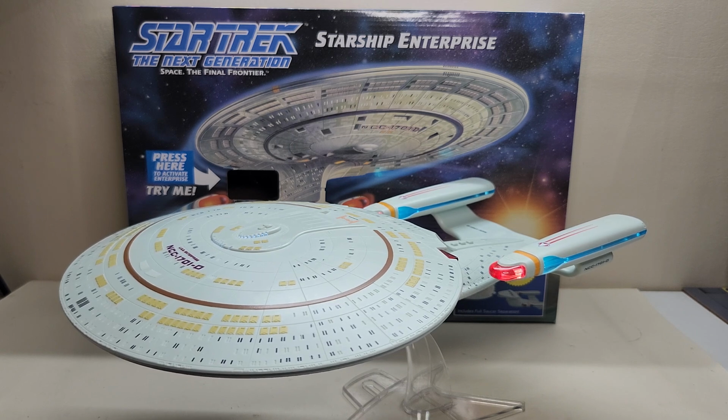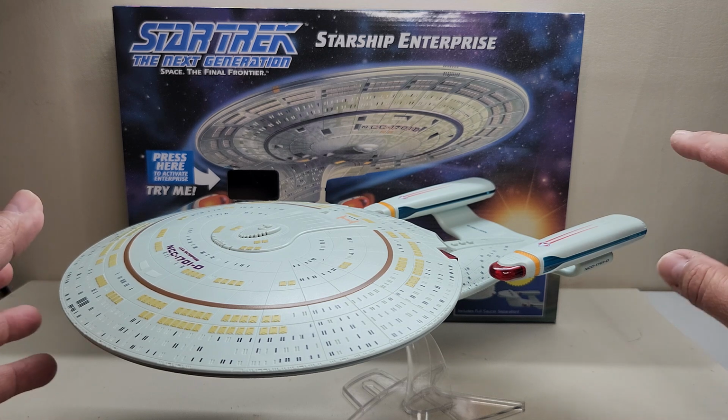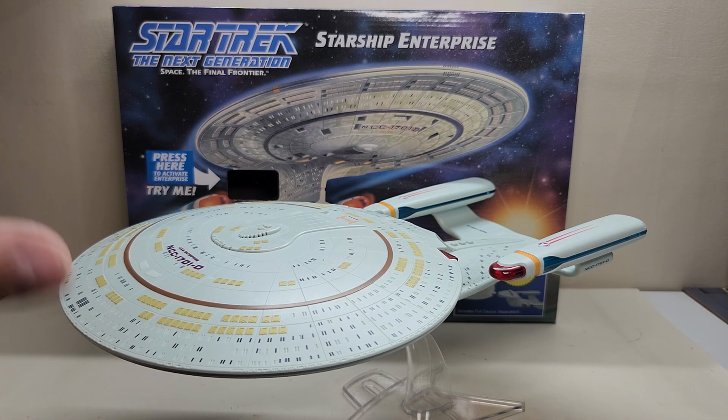So that is my review on the Playmates Star Trek The Next Generation Starship Enterprise NCC-1701-D, the new one from 2023. If you're like me and you're into Star Trek but you don't have any of the toys from the 90s, this is a must-have. And I'll say, even if you do have the one from the 90s, I think this is also a must-have because this is a really beautiful ship. It displays really nicely. It looks amazing. And that saucer separation feature is so cool.